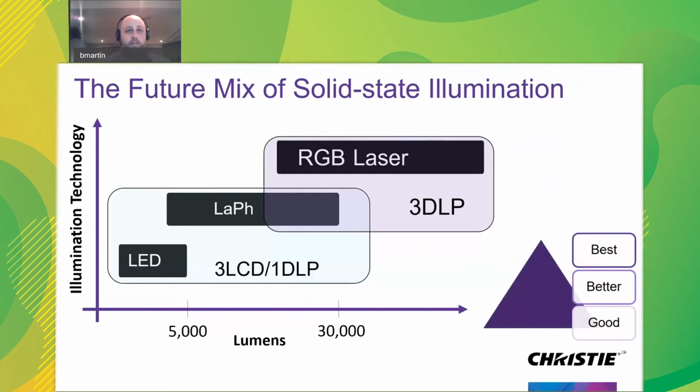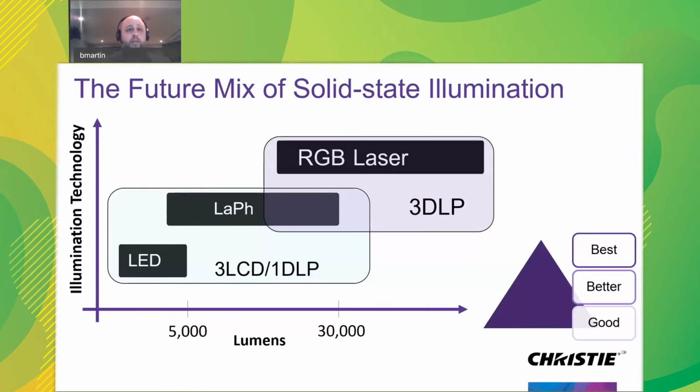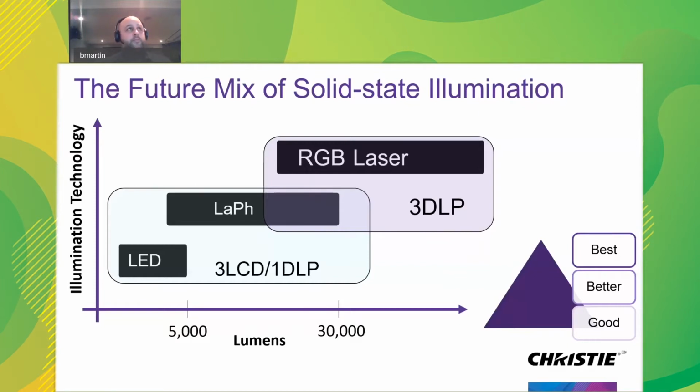So we move forward to the laser phosphor bar there. So that's really our 3LCD and 1DLP. They're all laser phosphor technology using the laser phosphor illumination that Christie's developed. And then moving into the higher brightness segments, it's really pure RGB laser. And there's significant advantages of using pure RGB. And so we're going to categorize this as a good, better, best solution. So the best being the RGB laser illumination technology.